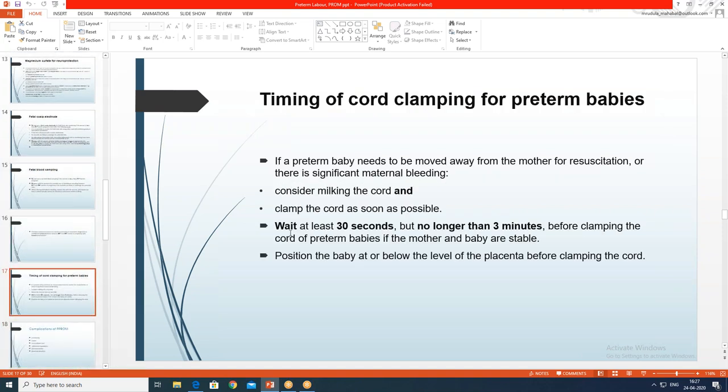Now, when you are going to clamp the cord, if the baby is more preterm and requires immediate resuscitation, or maternal bleeding is significant so that fetal blood exsanguination can occur, then consider milking the cord and clamp the cord as soon as possible. Otherwise, at least wait for 30 seconds, but no longer than 3 minutes before clamping the cord.